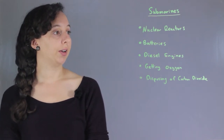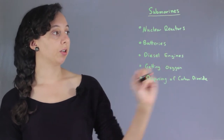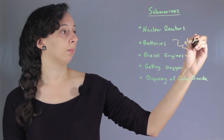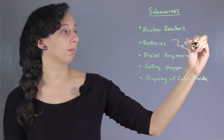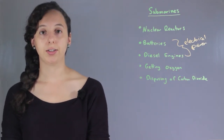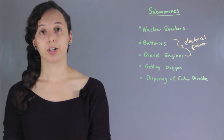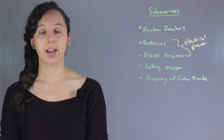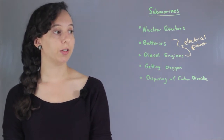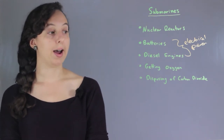Okay, so next is batteries. So both batteries and diesel engines are on a submarine for getting electrical power. So a submarine doesn't just have to go and travel, it has to have a normal operating system. They have to be able to power lights and refrigerators and ovens and everything that the people on the submarine are going to use. So both of these they have, in case one of them goes out, they have a backup and they use to get electrical power.